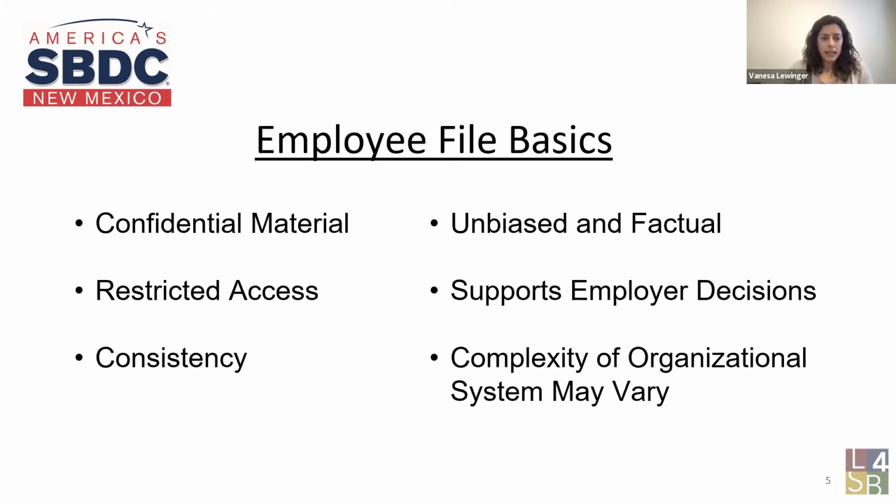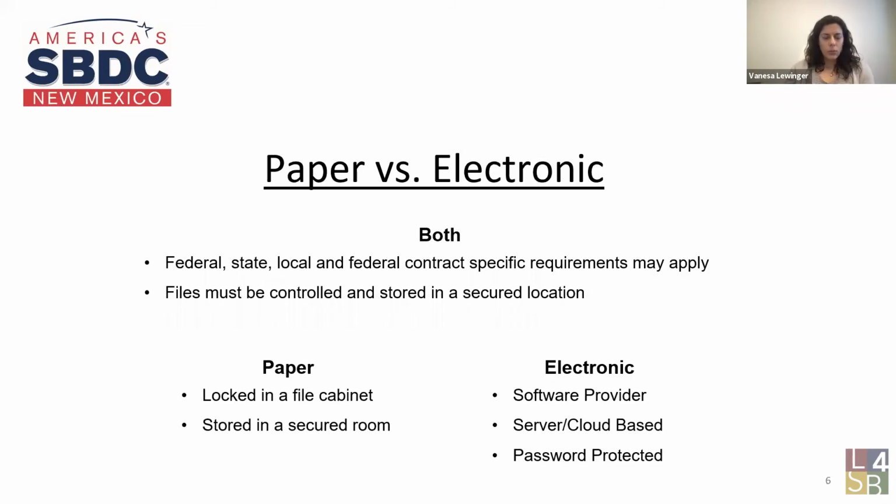And then finally, the complexity of your organizational system may vary. So depending on the size of your company, the industry that you're in, and any special requirements that you may have to follow because of those things, you may not have the same setup that we're about to go over now. So just know that it's not one size fits all, and we can make adjustments based on our particular needs. So we're going to look at paper versus electronic.